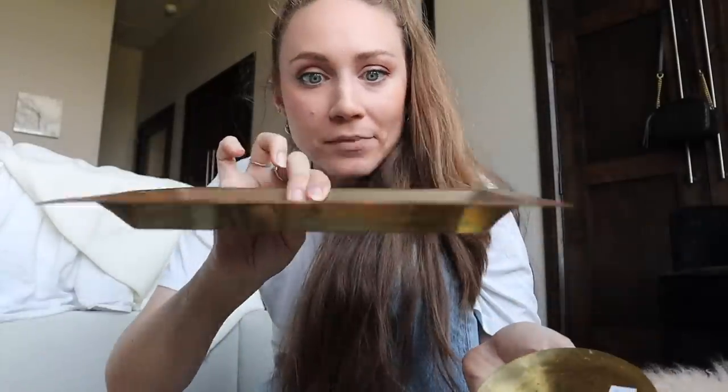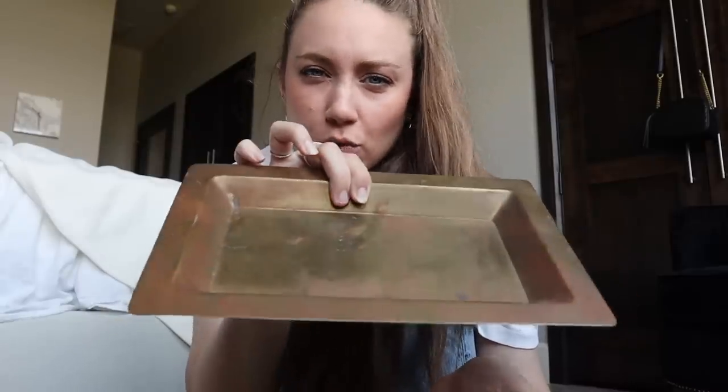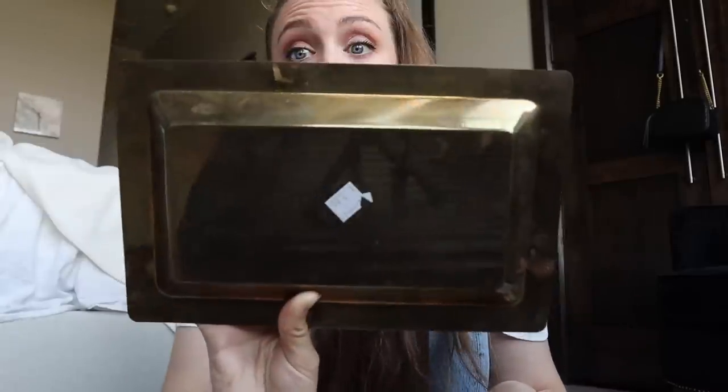This guy, I thought this was cute for an entryway, someplace to throw your keys, or just on a coffee table maybe. It was $2. Okay, let's go wash.